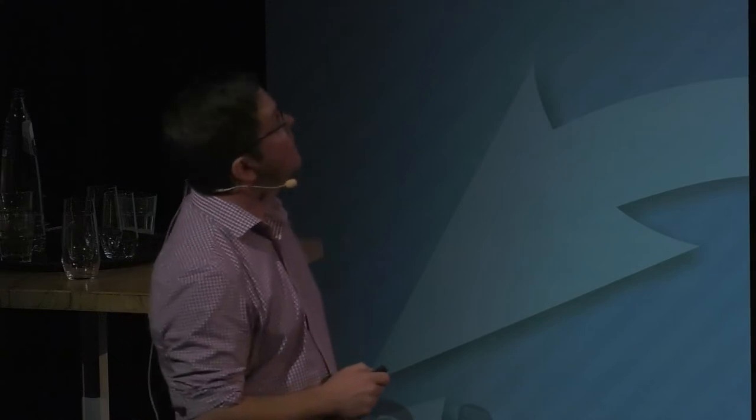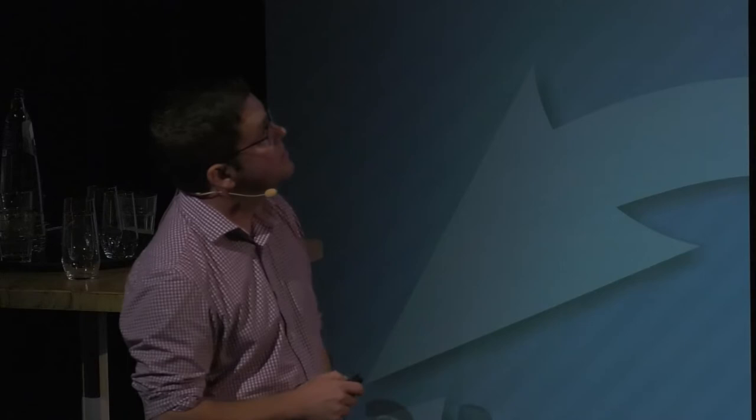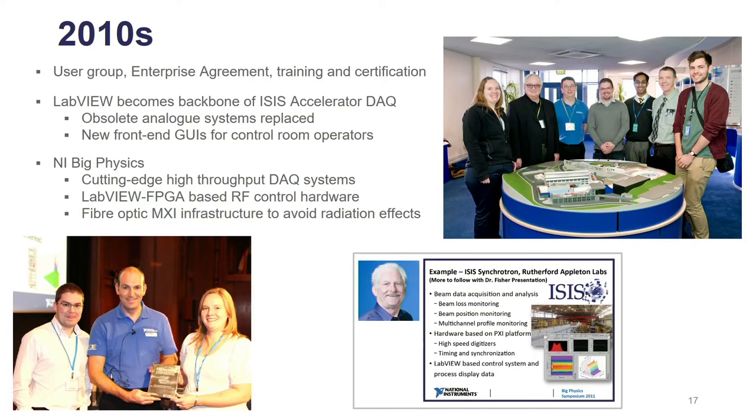Over the last 10 or 12 years, LabVIEW has become the core of ISIS. It's been quite a successful project. I should point out, it wasn't just Sarah and I, it was help from several colleagues, not least our friend John Medland, who will be the next speaker here.